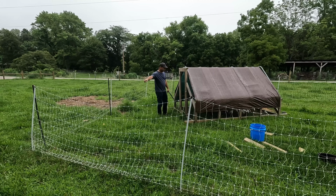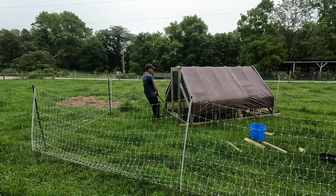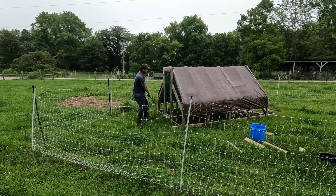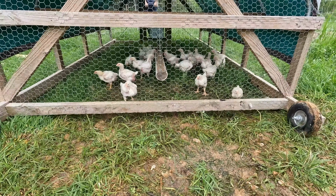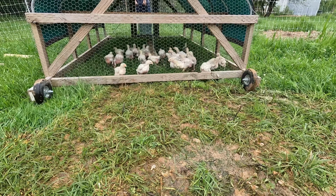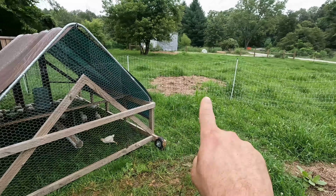I'm trying to move this chicken tractor back in this corner. There's a bunch of hay back here behind me we're trying to go around. And this will keep me from moving the fence for a day. So we moved it just enough to get on fresh grass, and then we're dodging this pile of hay over here.